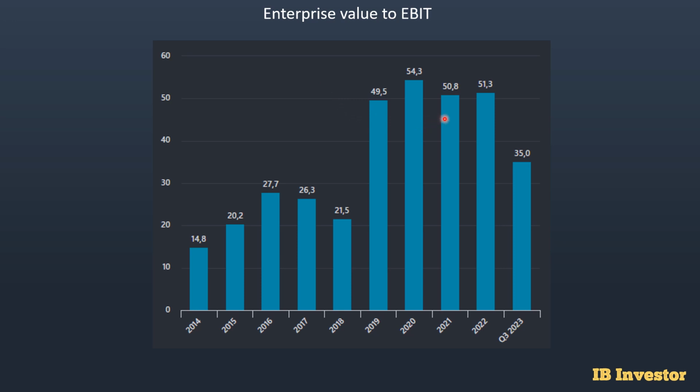So depending on how you look at it, if you look at the most recent time here, it's much cheaper today, but going back almost a decade, then yeah, it's much more expensive. So it depends what kind of time horizon you would reference the company for.